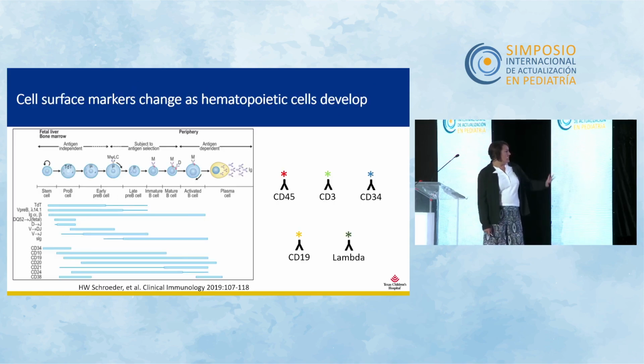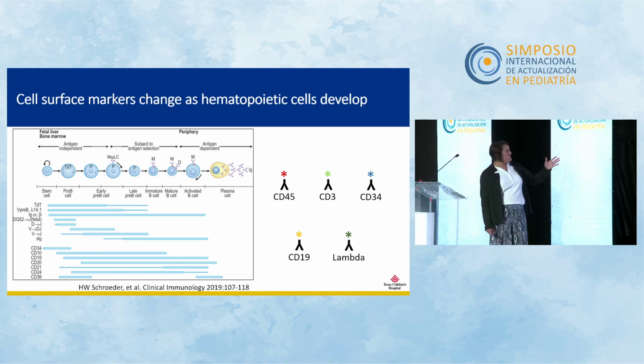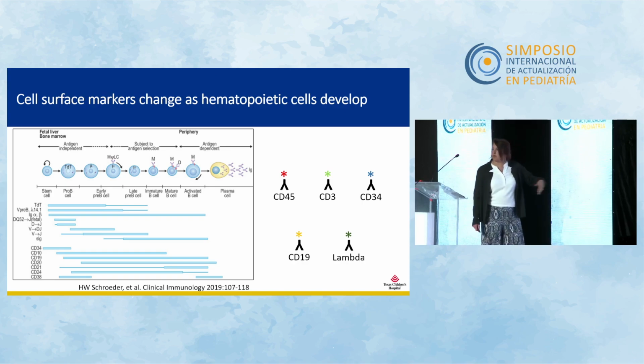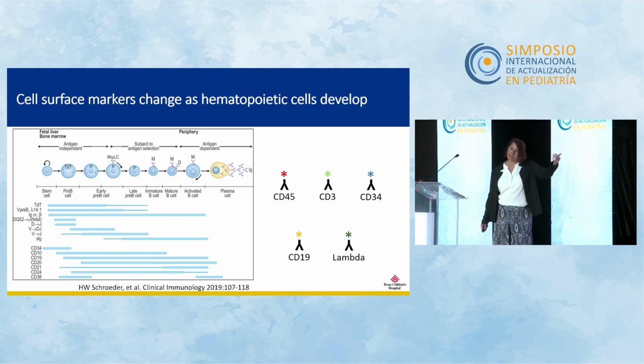So I don't expect you to read all of these, but you've probably heard of different CDs, CD34, CD45, et cetera. And so what I'm trying to show you here is that during B cell development, you have a variety of cell surface markers that come and go. So CD34 is a marker of early stage development, whereas CD20 does not come on until later. So if a leukemia is expressing CD20, you expect it to be later in the developmental stage.